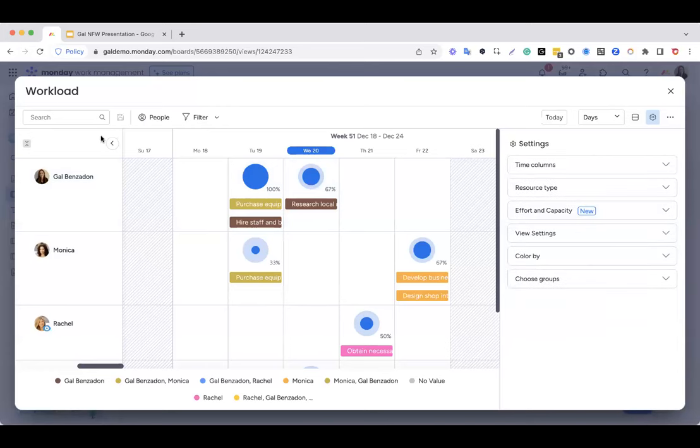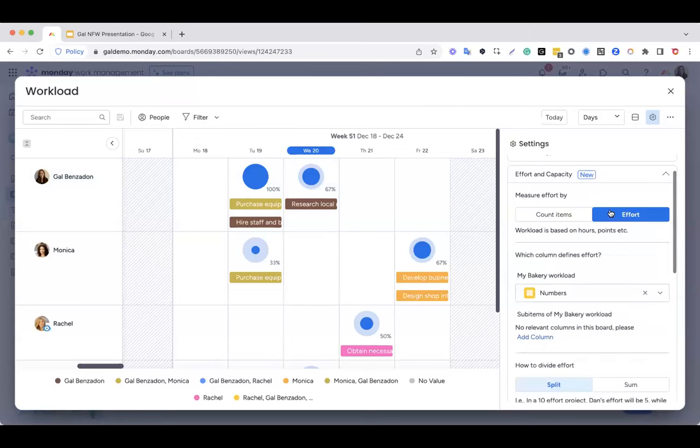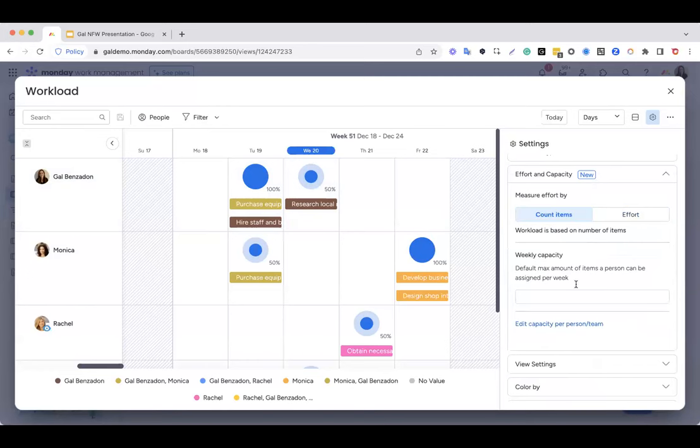You can also choose to measure the effort exerted by each user either through the count item or through effort. If you choose count item, each item that is assigned to that person will be counted as one and displayed on the board. So for this, we will go here where it says effort and capacity, and then we will be able to click here for count item, and then we'll be able to see for each one of them the specific capacity they can have.